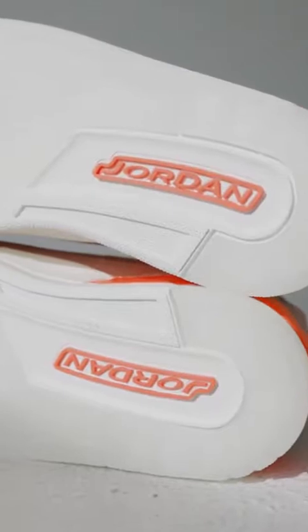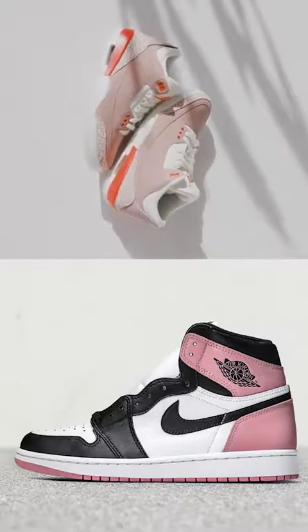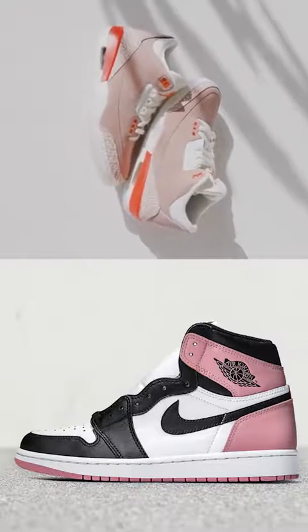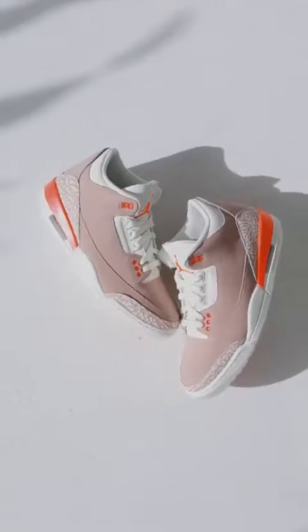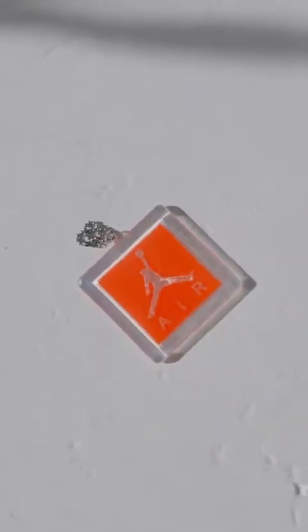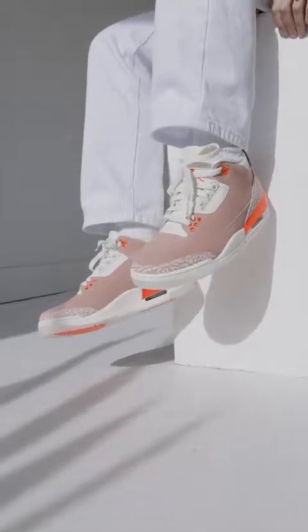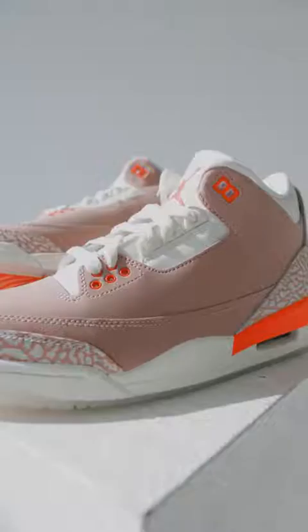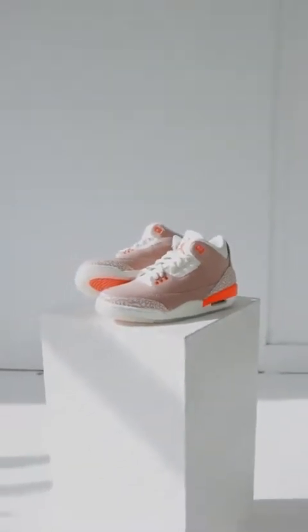And while the colorway blocking isn't very similar to the Rust Pink 1s, it's really more about the name. That nickname Rust Pink will stand out forever and ever. And to be honest, they haven't really used it that much. And that's another reason why this Air Jordan 3 is going to be so popular. Because it is a women's release, and we know the fellas are looking for these too. There are going to be twice as many people looking for this sneaker release. And again, the biggest size is a women's 12, which is a men's 10.5. So you better believe that everyone is going to be looking for these.